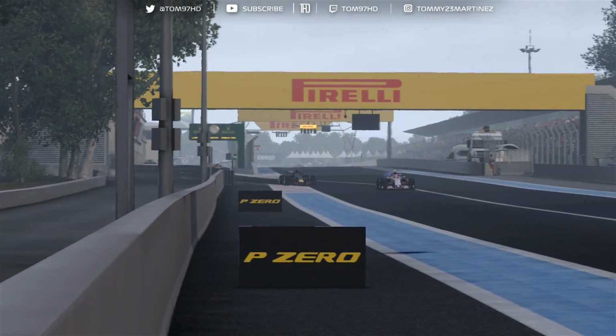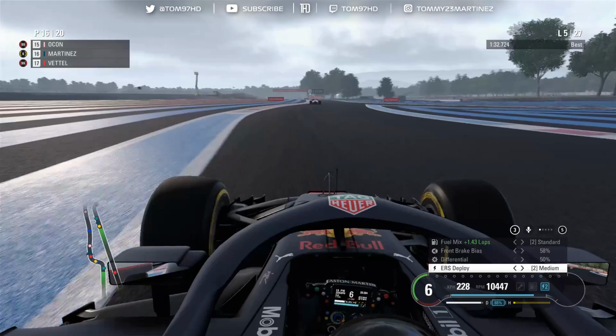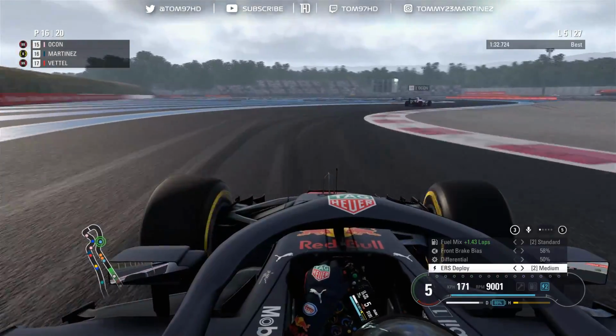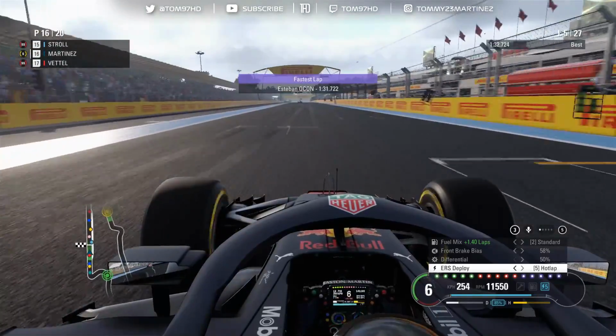There goes Esteban Ocon. He must have come in a lap earlier, so he's going to be ahead of us now. But his tyres will be 1 lap older. Either way, let's see how this race goes now. This stint is very important. We need to hopefully have good pace in this tyre. I had it in the Toro Rosso for the last 2 seasons, so I'm hoping for more of the same in this Red Bull.